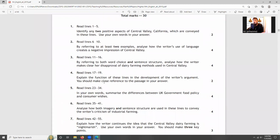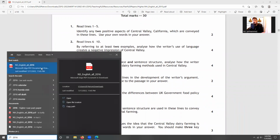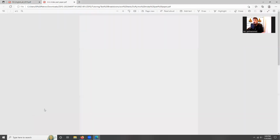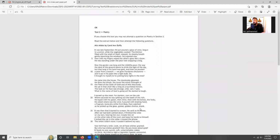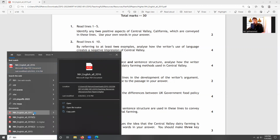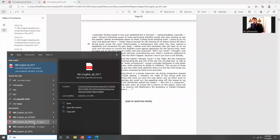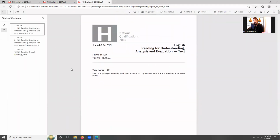Now what I'm going to do is prove that to you just by showing you a couple of different RUAE papers. This is true for both National 5 and for Higher. I'm going to show you a couple of different Higher papers, but again this is also true for National 5.